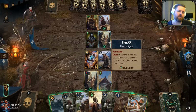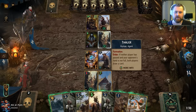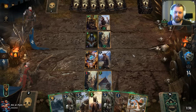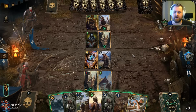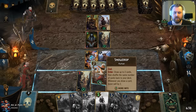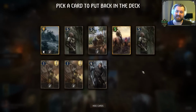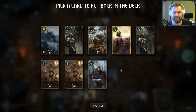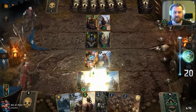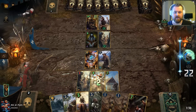Why play him in the front if you're not going to immediately use him? That's the second Nilfgaard player in a row now that does this. Sure, steal Thalar, fine. But why do it like that? Oh, both Siege Masters. Now that is epic. I'm gonna shuffle this and probably this just for the sake of your boy.